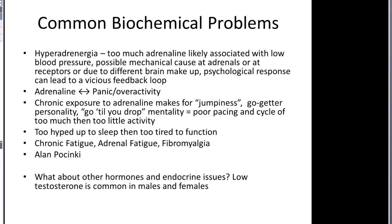So the other thing I would say, just by quizzing all my patients and their history, is that a lot of them have weird other hormonal or endocrine issues. So it makes me think that it's not just the protein that builds collagen. They probably have a protein channel that has to do with other endocrine functions. So low testosterone I see a lot in males and females, so that would be something to keep an eye out for. Next slide.